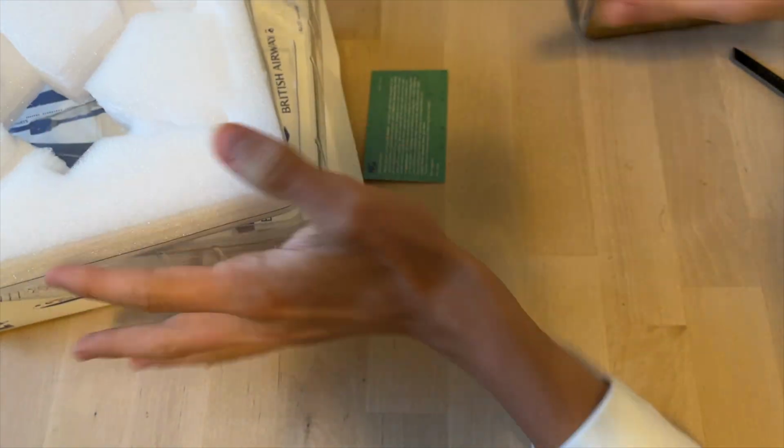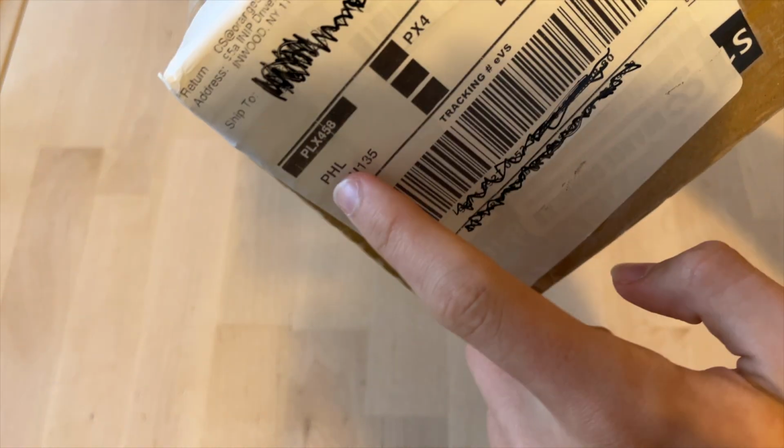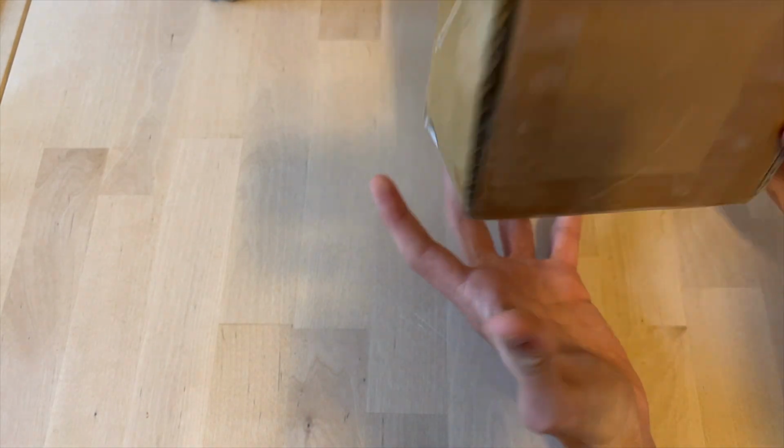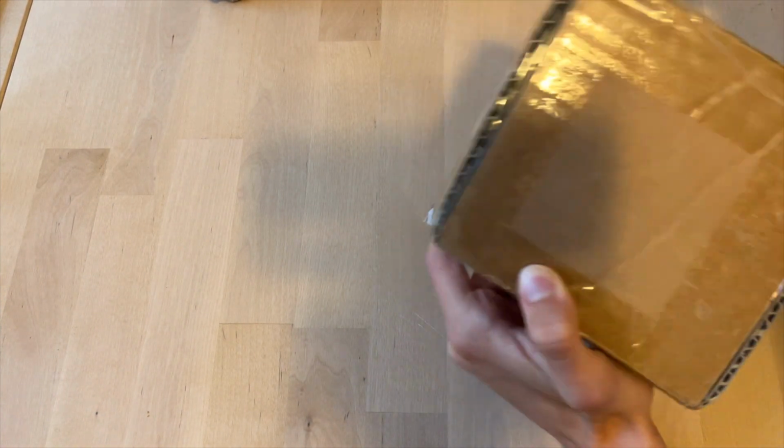But yeah, now let's open this one right here. Alright, now we should open this one. I know this one, what it is. We actually went through PHL. Very cool. You know what? I know which model this is. I did get it from China like 2 weeks ago. But hopefully it's not broken. Cause that'll just be bad, you know.